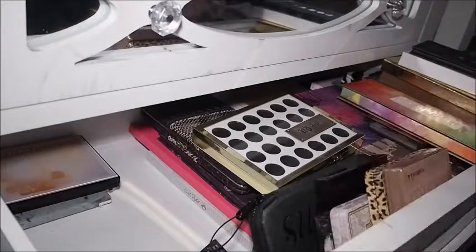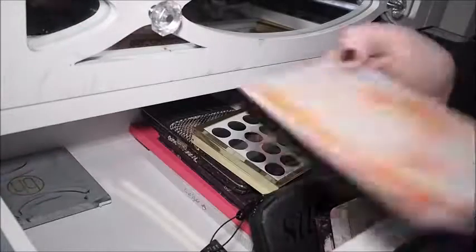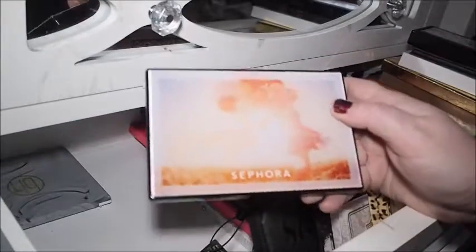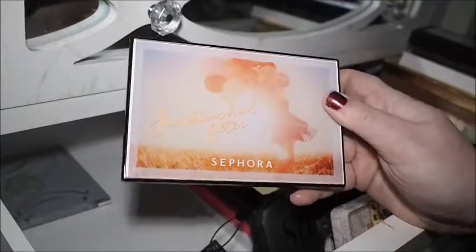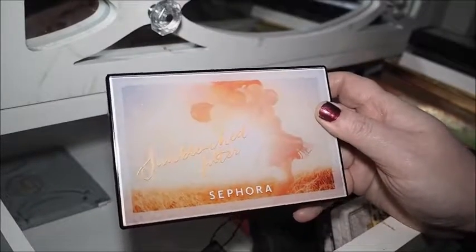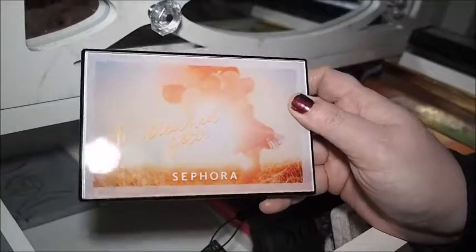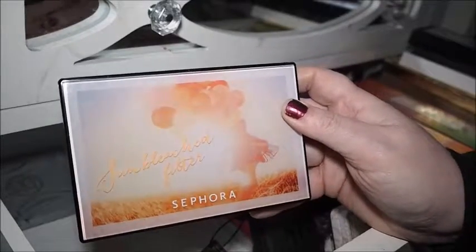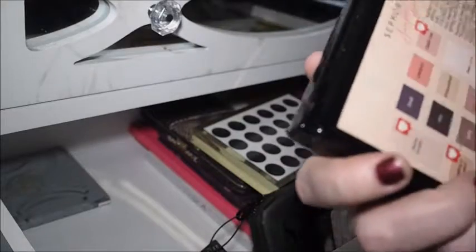You'll see a theme with my palettes. I really do enjoy the Too Faced formula. And then at the back, I don't know if it is higher end, Sephora, but I remember paying at least £25 for this when I was in Sephora in Portugal. So I would say it was on par really with the likes of Too Faced. It's just a little bit less. So I thought I would keep it in this drawer. And it's the Sun Bleached Filter palette, and I was going to get the other palette, but it looked too dark, so I just got this one. So that's what that one looks like. I'm definitely going to keep this.